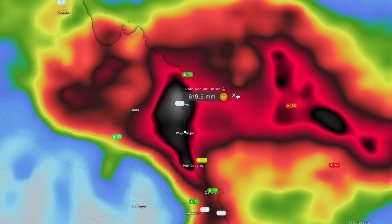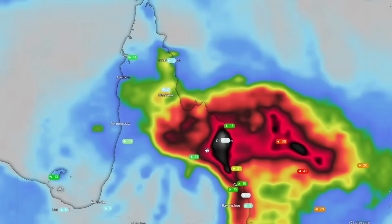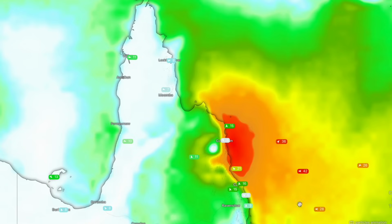So flash flooding and major flooding is definitely possible throughout the Queensland far north. So yeah, a significant rainmaker, a significant wind threat, and a significant wave and tidal force threat as this cyclone moves towards the Queensland coastline. We can take a look at another forecast model at this time.